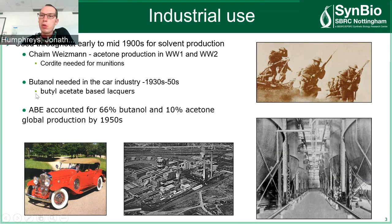Eventually, they decided that butanol was a more important kind of product to be made in the 1930s and 50s because they needed it for the lacquers of cars. And then around the 1950s, global production of butanol, AB fermentation accounted for about 66% of butanol production and 10% of acetone production. So this was a huge industry up until about the 1950s.